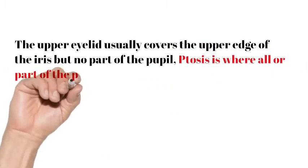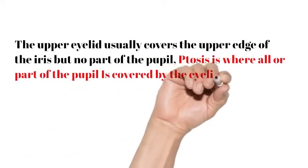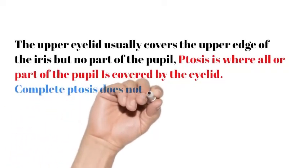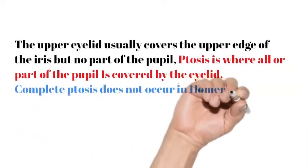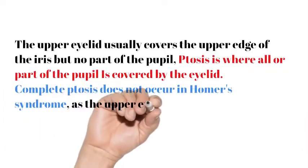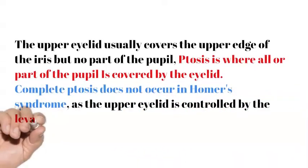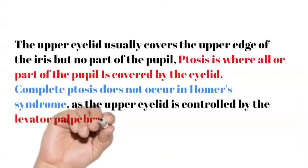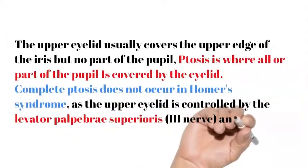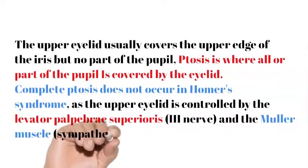the distance between the upper and lower eyelids. The upper eyelid usually covers the upper edge of the iris but no part of the pupil. Ptosis is where all or part of the pupil is covered by the eyelid. Note if the ptosis is unilateral or bilateral. Complete ptosis does not occur in Horner's syndrome as the upper eyelid is controlled by the levator palpebrae superioris, third nerve, and the muller muscle, sympathetic fibers.